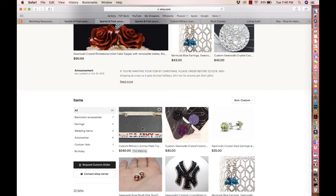So if you know a photographer, or if you could hire someone that could do high quality photos for you, it's a great investment to make, especially if you're selling these for $240. I recommend making that investment in paying somebody, because it's going to be worth it. Once you sell one, you're going to make that money back. And if you keep selling, obviously, you'll keep making it back and back and back. So I recommend paying someone else if you can't do it yourself.